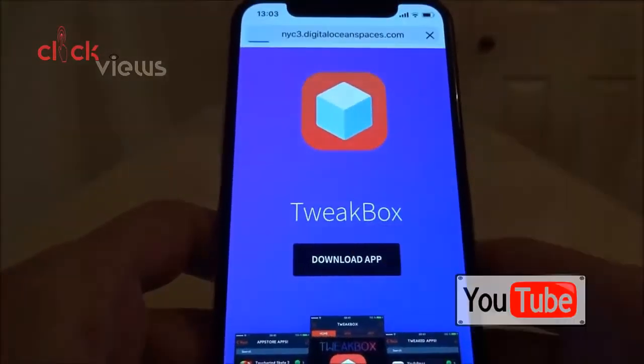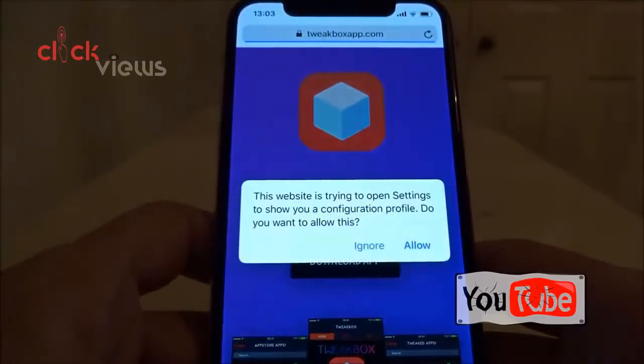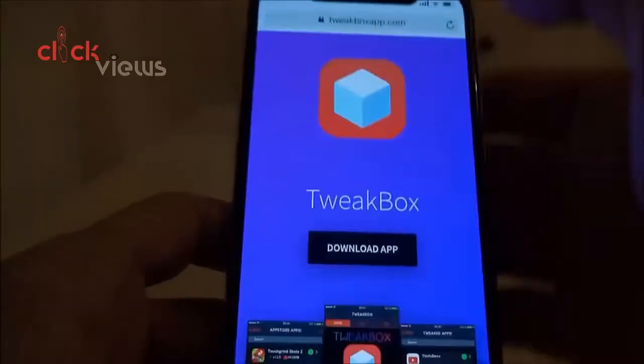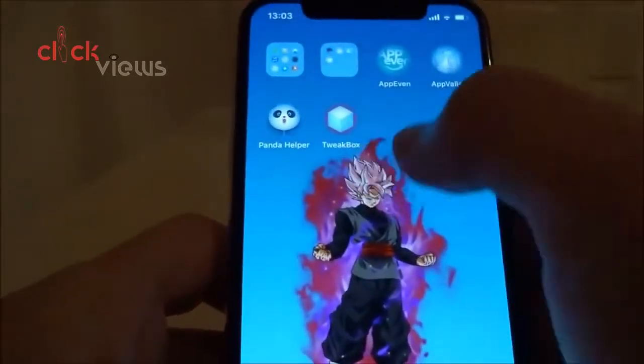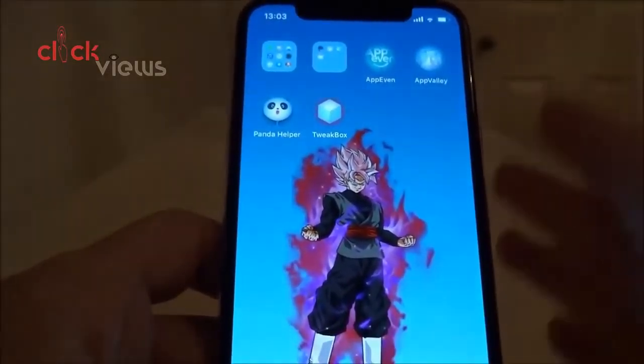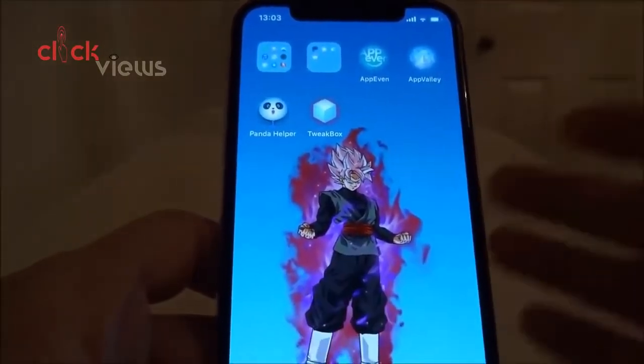Fourth is Tweakbox, download app. This is going to take you to your profiles as opposed to downloading an application. So just hit allow and then you'll get the profile, hit install, confirm, and then done. When you go back to the site, you'll have the application on your home screen. And if you use a number lock, when installing a profile, it asks you to add a number lock. That's the number lock you set for your device. I don't use one, so obviously it hasn't asked me.